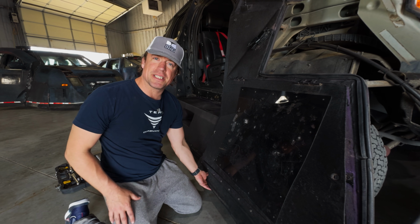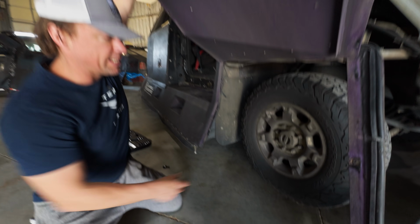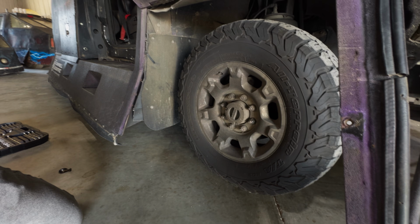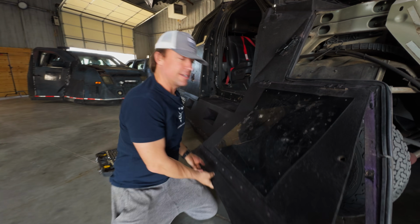And in case we need a pit stop, we get a flat tire, we have these protective flaps that we can lift up and access the wheel. Heavy duty tires, of course. All right, let's step inside the Dominator 3 and show you how we get our data.